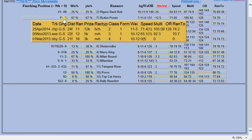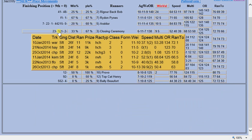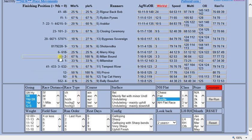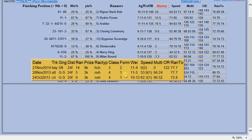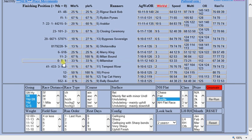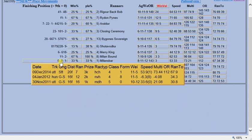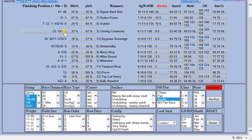Riding Pines, a couple of wins on good to soft, close to today's trip. Got Closing Ceremony, so we've got some decent form on soft ground around this distance. Milan Bound there, certainly some form going on. Second, it would seem to be quite aggressive for us, but it is okay, and it is the favourite today. Milan's Bar, and the new mark there from 12 to 43. It's a real hike in the weights over a short period of time. So, again, Riding Pines, a couple of wins, and Closing Ceremony's form, certainly worth a look.